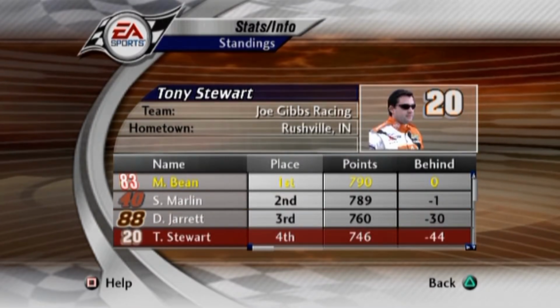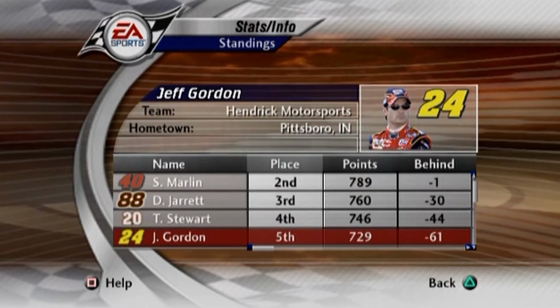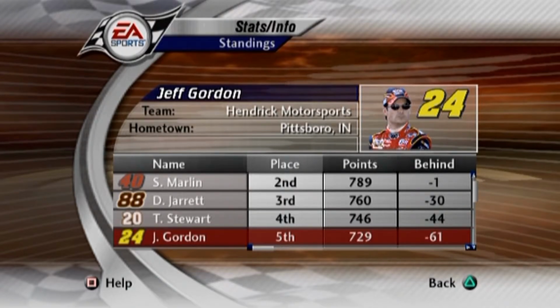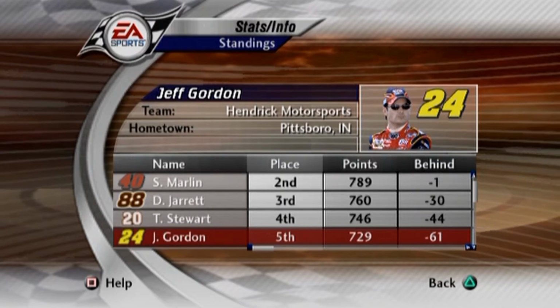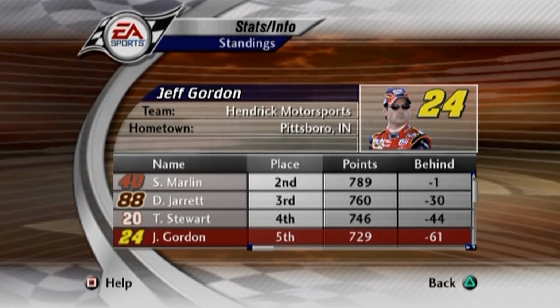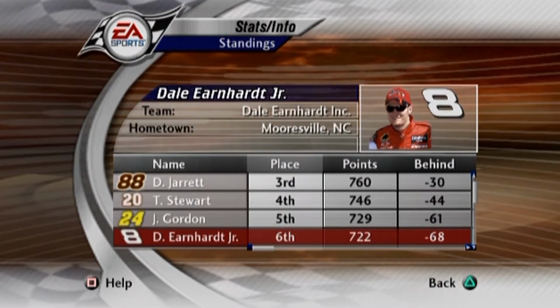Tony Stewart moved up in the standings. He is now 44 points back. Jonathan Wolf has fallen to 5th, 61 points back after being third last week. But then, things are going to be up and down. Then we're going to see what it's really going to be like towards the mid-season. That's when it gets really crazy and intense in every race. Like I said, every race matters from here on.